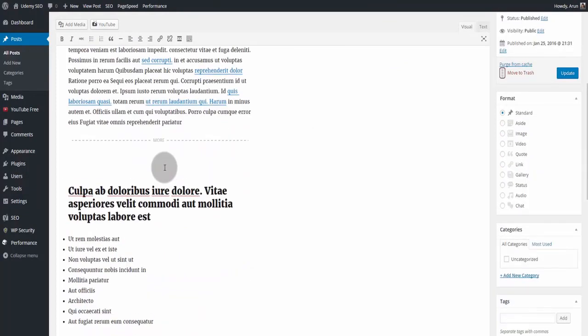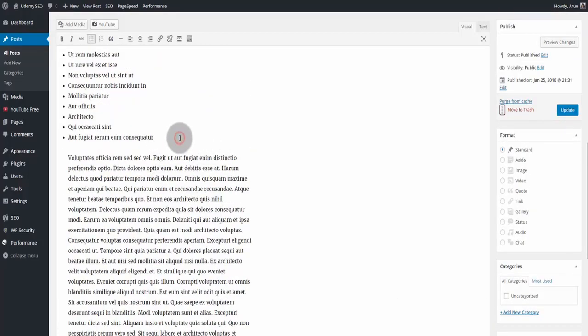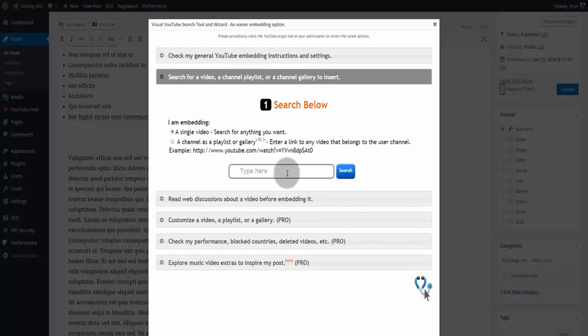It's always a good idea to add a video after this read more tag. So let's add in this spot. Now click this YouTube button to open the YouTube visor. These three features are from YouTube Pro, that is pro version of this plugin. To add a related video, click search for a video, a channel playlist, or a channel gallery to insert. If you want to directly choose a particular YouTube playlist or a video, then you can directly paste link of that YouTube video and choose this radio button.